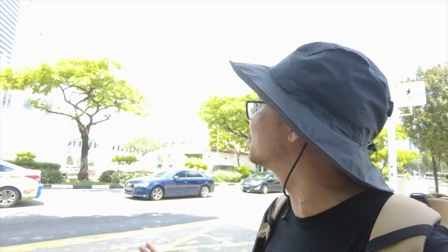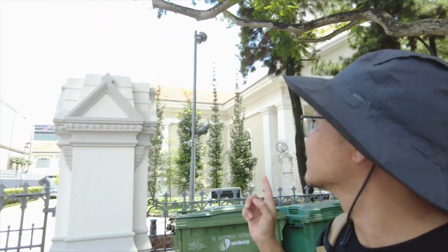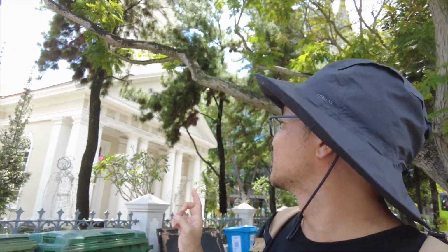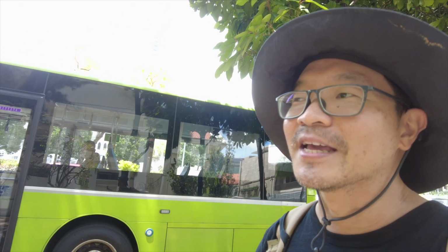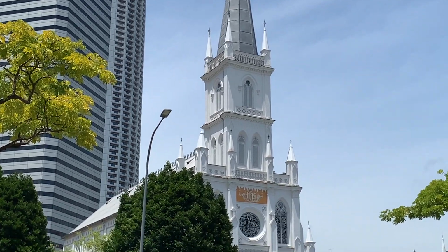Alright, so I'm sandwiched between CHIJMES, that's Convent of the Holy Infant Jesus Middle Education School, and the Cathedral, the Good Shepherd Catholic Cathedral. Just following the list, I'm gonna sketch that one first across from here because it has a better vantage point. And then we'll find another nice little angle to sketch this one later on. In the meantime, we'll wait for this bus to exit the scene so that I get a proper view of CHIJMES.